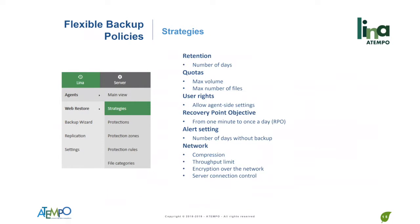So the way you decide what's going to be backed up is firstly with the strategies, which are basically going to tell how to back up your data. And then on the next slide, you will see the backup policies that are going to define what to back up on your agents. So for the strategies, you can define such things as the retention, and the quotas, if you want to limit the volume or number of files that are backed up on a single machine. This will give you control over your storage space needs.